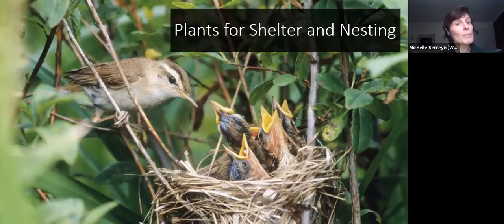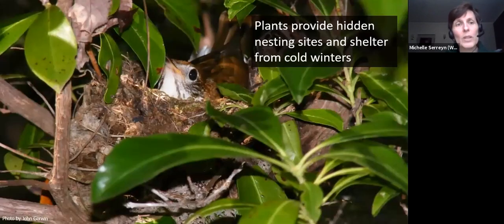And then birds don't just use plants for food or as a source of food for the insects that they eat, but they also, of course, shelter in them and use them as nest sites. So we're going to go to the next one here. Dense shrubbery is very good, especially for keeping birds protected from predators. So you want plants that have fairly dense growth and that will provide shelter from not only cold winter conditions and wind, but also rain, anything that we get through the year.